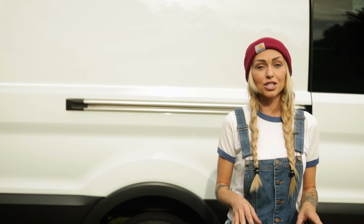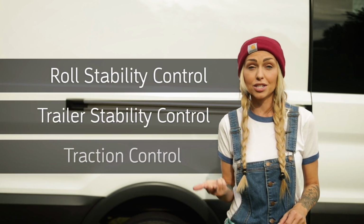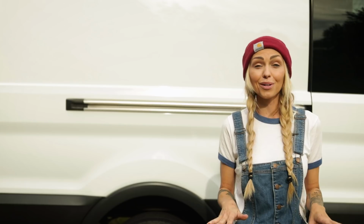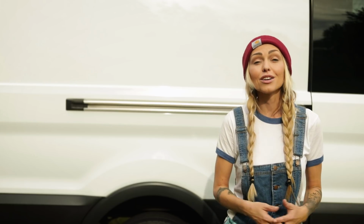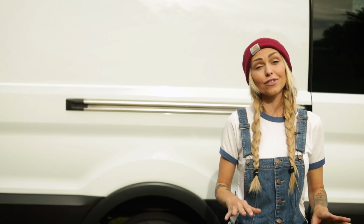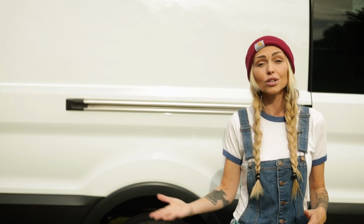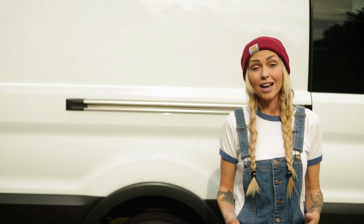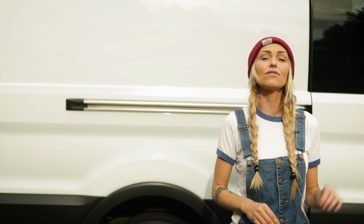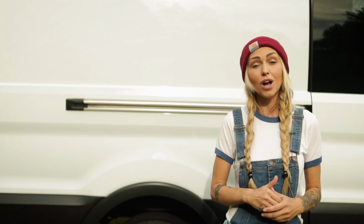The Transit has roll stability control, trailer stability control, and traction control. That's a lot of control if you were ever going to lose it. It also features crosswind compensating stabilization, which is perfect for us since we got our van to convert into a living space. We're driving through all different types of weather and terrain. Because of all this, it received a 4-star frontal crash and 5-star side crash rating from the National Highway Traffic Safety Administration's test.